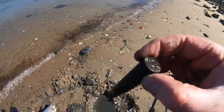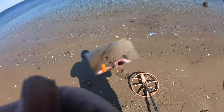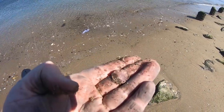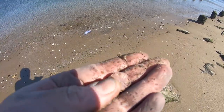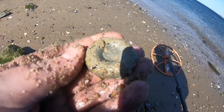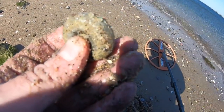This thing looks like a missile. Forget bullet. This thing's a missile. Jeez. Okay, this never happens. Hour and 15 minutes in, I just got my first coin. It is a zinc penny. This is an old school fishing weight, I think at least. The top broke off. It's right over here.